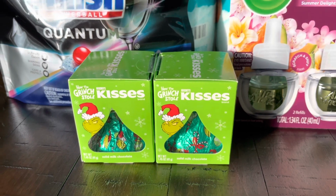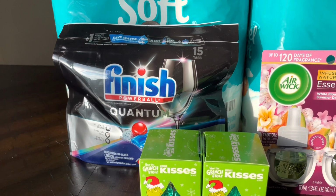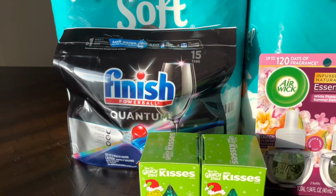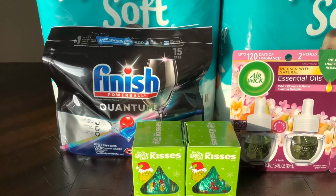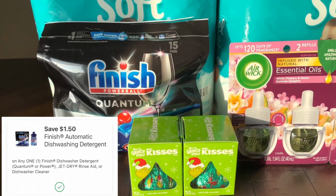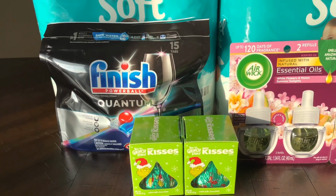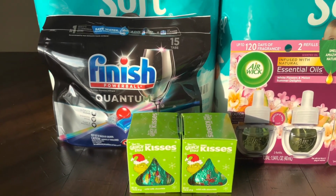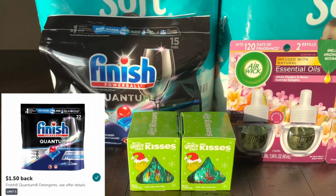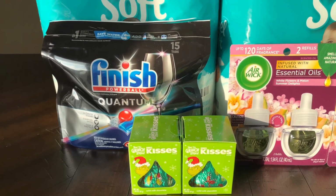And then next up, I grabbed the Finish Powerball Quantum dish tabs, and this is the 15 count. These are priced at Walgreens for $4.99. We do have a $1.50 digital coupon on the Walgreens app. So $4.99 minus the $1.50 digital coupon, that brought the total down to just $3.49. And then IBOTTA has a rebate for $1.50 back. So $3.49. And then you will receive back that $1.50 from IBOTTA, bringing your total down to just $1.99.